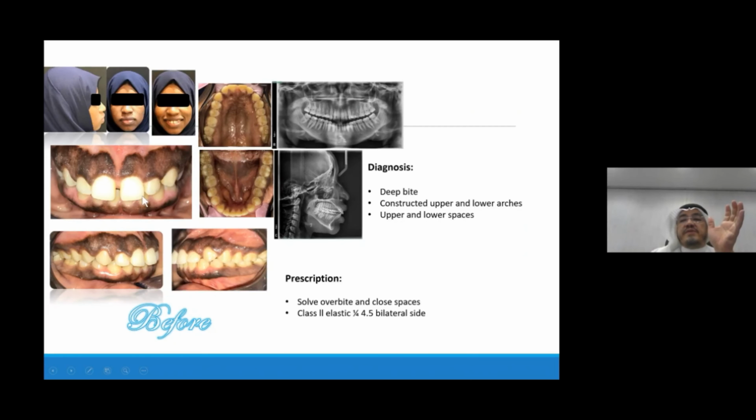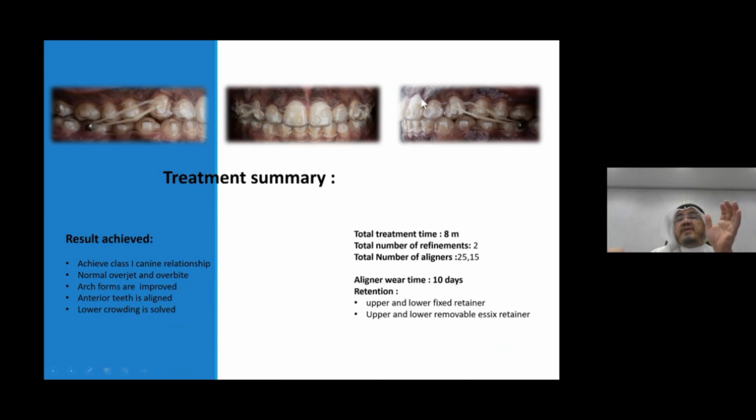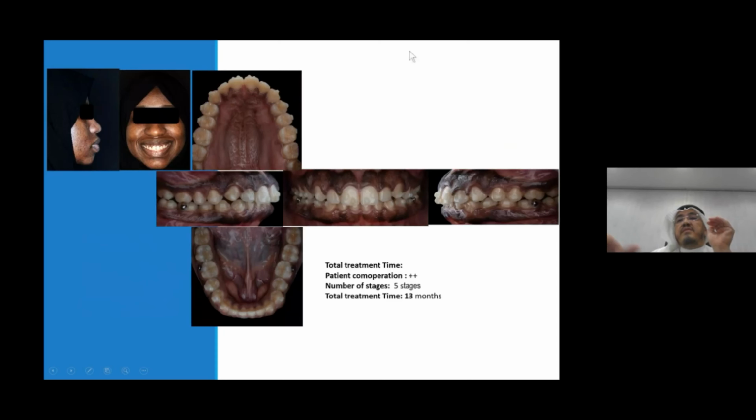Sorry, not this picture, there's a mistake. You can see here that we used class 2 elastic with intrusion mechanics, and we were able to fix the class 2 and the deep bite at the same time. And this is the patient after treatment. We allowed this canine to settle down with the fixed retainer, and then we added the clear, like the Essix retainer, at the end.